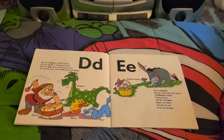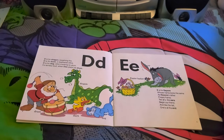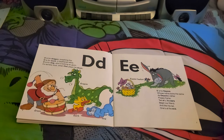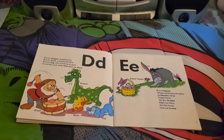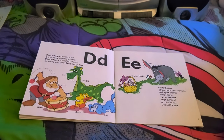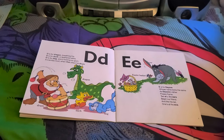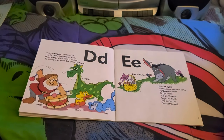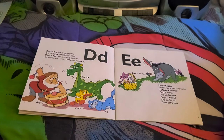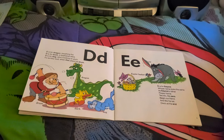D. D is for dragon, breathing fire. D is for duck, in feathered attire. D is for dog, who's looking so glum. It's terribly loud when Doc plays his drum. E. E is for Eeyore, whose name looks the same as Eeyore's rather floppy frame. 2 E's like ears begin our friend, and like his tail, one's at the end.